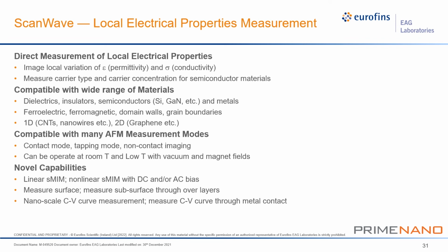And this is compatible with various AFM measurement modes. You can do it in contact mode, you can do it in tapping or PeakForce, and other techniques as well. This can be operated at room temperature as well as low temperature. You can apply it in high vacuum conditions, and you can put in high magnetic fields as well. Again, from the capabilities point of view, you can do point spectroscopy, CV curves, or you can apply an AC or a DC bias to understand the device much better. You're measuring not just the surface, but also subsurface information, which is a unique property of this electrical AFM technique.